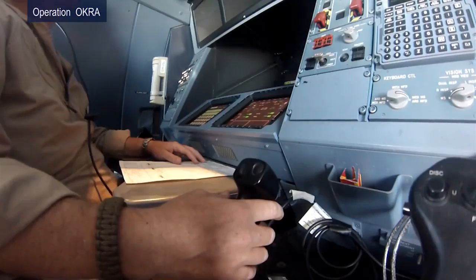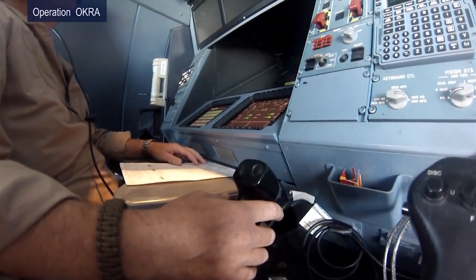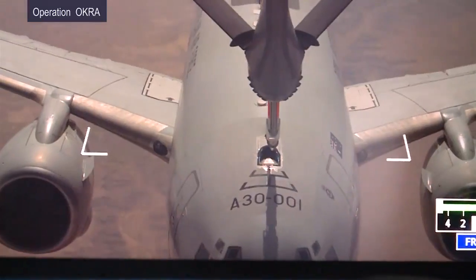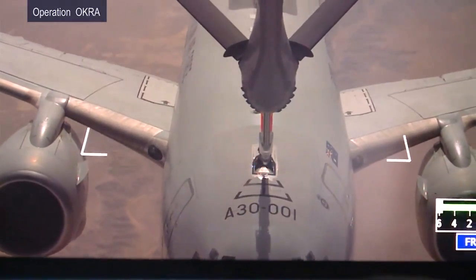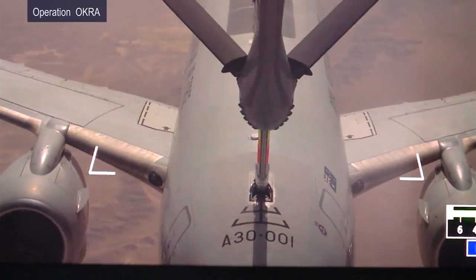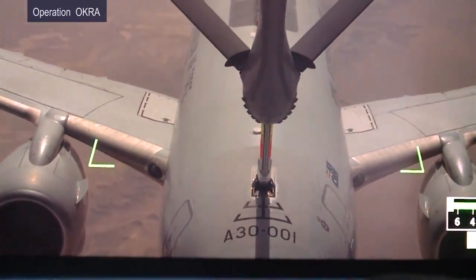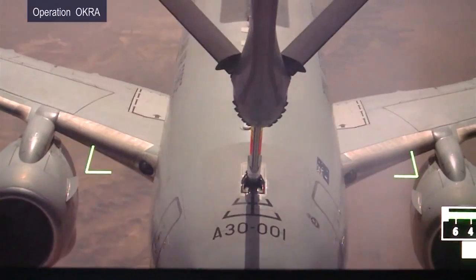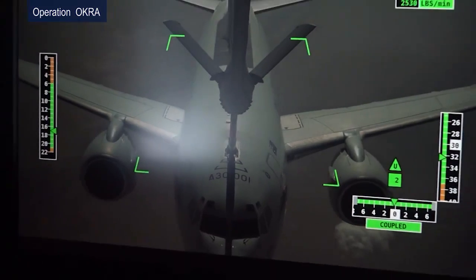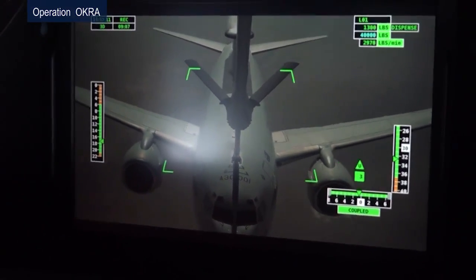And then Dewey will use the flight control stick here to fly the boom into position, and once it's in position he'll extend the nozzle with the telescopic control stick to have the nozzle engage the receptacle of the receiving aircraft. Once that's all stable, Dewey will then initiate the transfer of fuel, and again it takes around about 10 to 15 minutes to transfer a full load of fuel to one of these bigger aircraft, but at a much higher rate than we achieve with the drogue system.